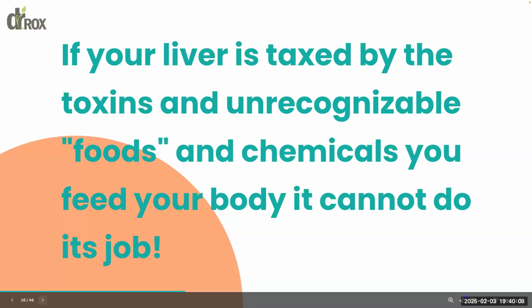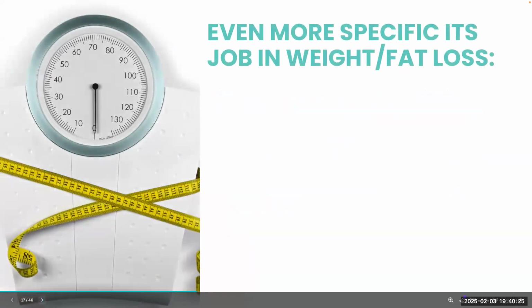So when you go into the classroom and see the liver support recommendations, you'll go, okay. And if you're trying to lose weight, it's non-negotiable. You've got to support your liver. Your liver decides whether your body is going to release the fats or hold on to them. It's non-negotiable.